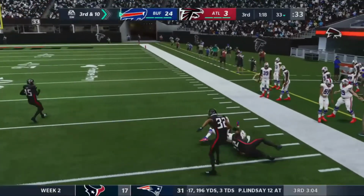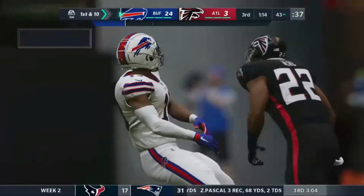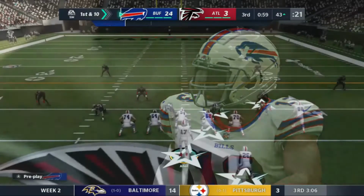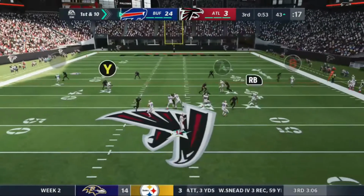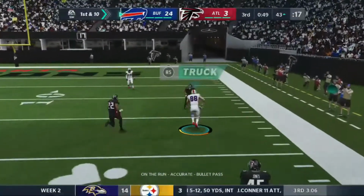And he finds a man on the crossing route. And that's going to be good for another 1st down as the tackle's made at the Falcons' 43. That's a 3rd down conversion of 24 yards there. Nice play. Under a minute to go in this 3rd quarter as they come up 1st and 10. Allen's throw is complete.